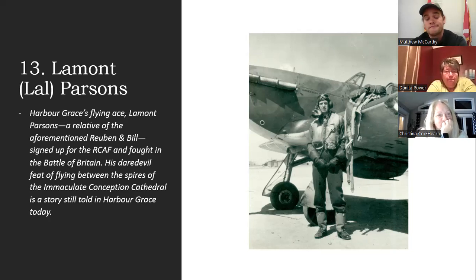Of course, it was made into a well-known painting by Ian Sparks, and a lot of folklore is associated with this one. And I think it's a good chance to tell that fun story with Lamont Parsons, certainly the most famous World War II aviator, undoubtedly a hero from our town, fighting in the Battle of Britain, of course, which was one of the war's pivotal battles.